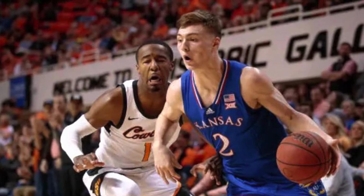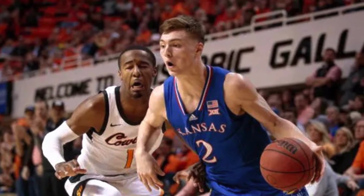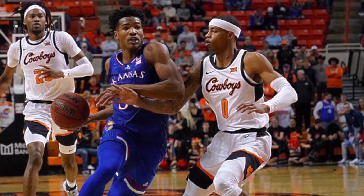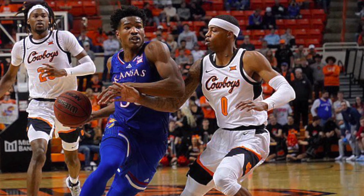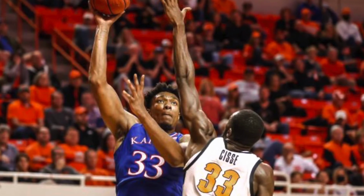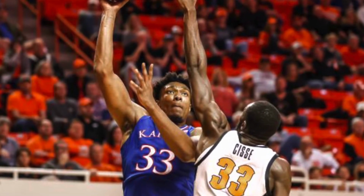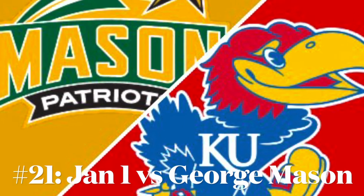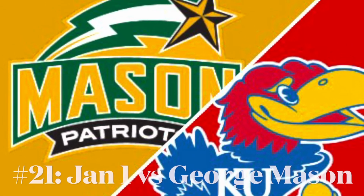Next at number 22, we have the game held on January 4th on the road at Oklahoma State. After being deadlocked at halftime, KU turned it on to have one of its best shooting halves of the season by shooting over 70% from the field and over 60% from three. Led by David McCormick's 17 points and 15 rebounds, KU got the victory over the Cowboys 74-63.